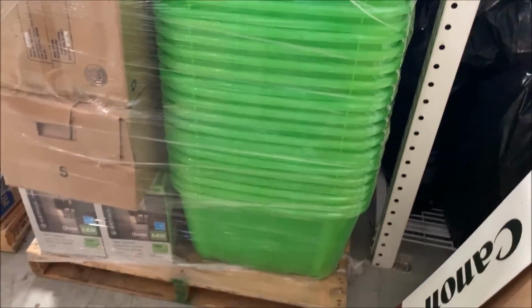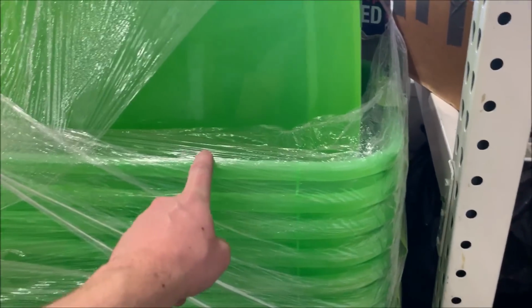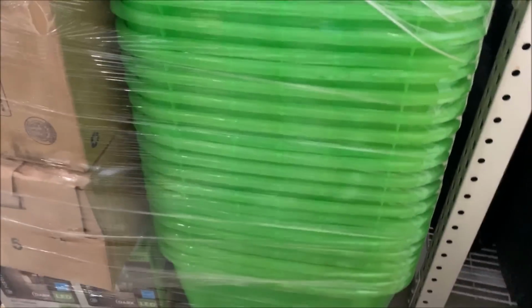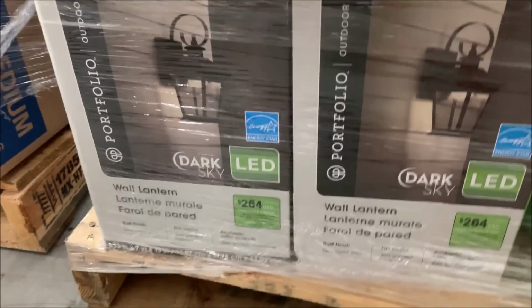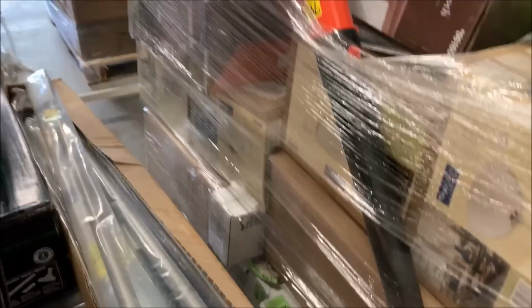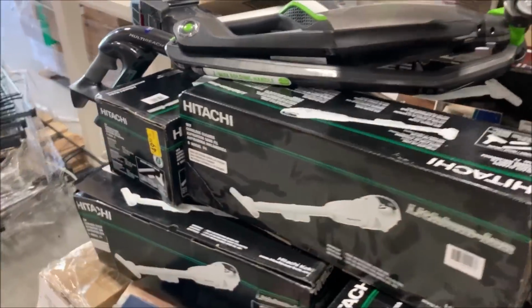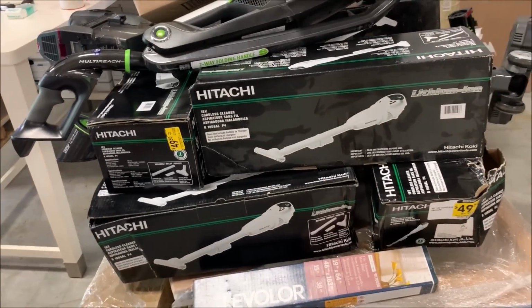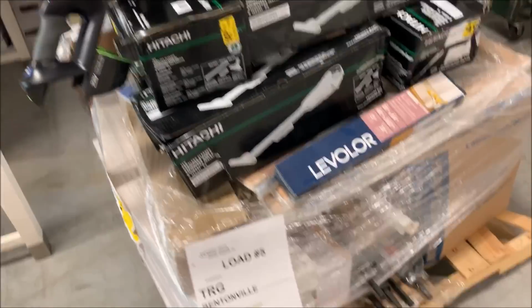We've got a whole stack of these plastic totes. These will do. I usually sell these really well. I can get probably $2 or $3 a piece for them, and there's, I don't know, 20 or so there, rough estimate. We got some outdoor lighting here. I'm not sure what's going to be inside of that box, so we'll go through these later. These are closet curtain rods. What I'm going to do is try to find some Facebook groups for real estate investing where you've got a lot of landlords. A lot of this stuff is going to be great for them.